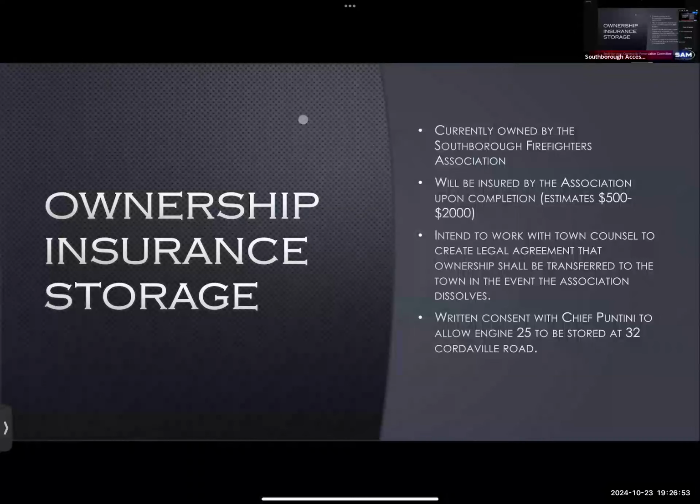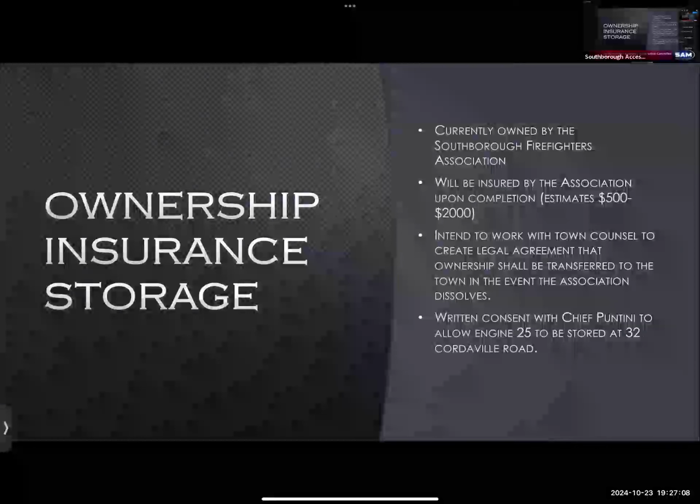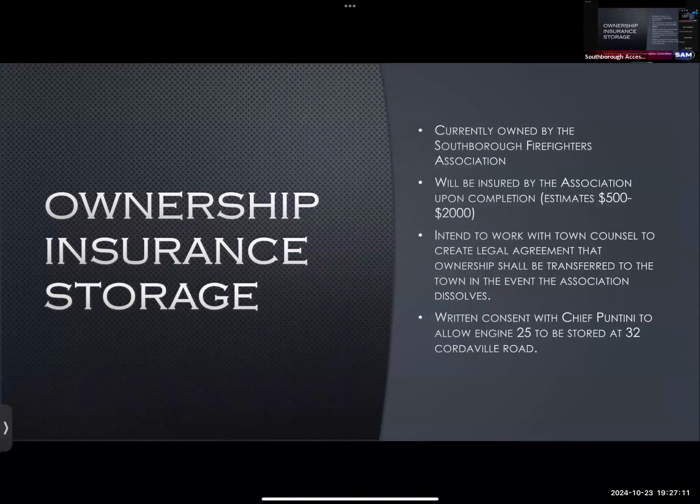Ownership, insurance, and storage. I think this was three questions from you guys. Ownership is currently with the Southborough Firefighters Association. It's not registered. It's not insured. It's not on the road. But if the project goes through and it does become road ready, the association will insure it.